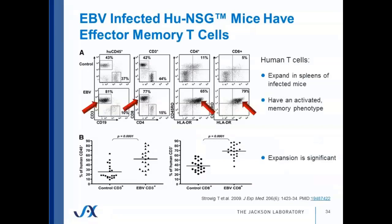Now, what was really interesting about this is that they found that CD34 NSG have effector memory T cells. They found human T cells would expand in the spleens of these mice, and they have an active memory phenotype. This suggests that this could be a strong mouse model for testing vaccinations against EBV.